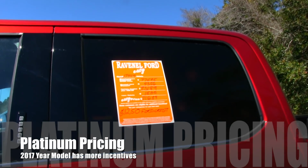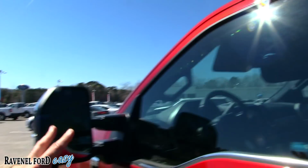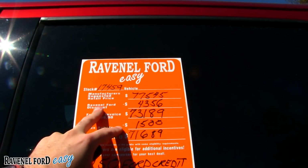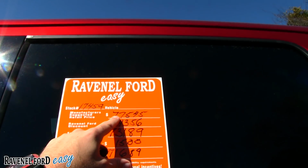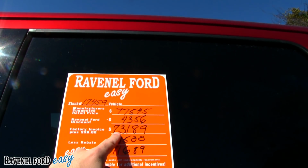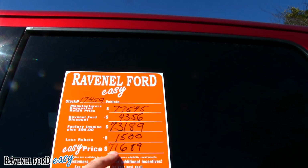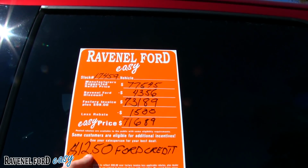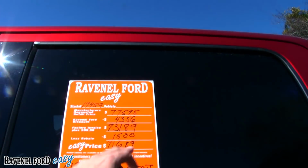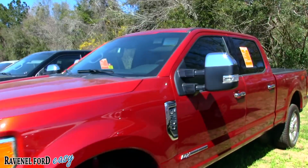Oh, and one thing I'd like to do real quickly here is, I don't know if I went over the price or not on this particular truck. Again, this is the Platinum, and this actually happens to be a 2017. But as you can see here, manufacturer's retail $77,554, $4,356 discount, $73,189 is $98 over invoice, $1,500 rebate puts you at $71,689, $1,250 if you finance with Ford Motor Credit. So $71,689 for a 2017 Platinum package F250 with Power Stroke diesel.